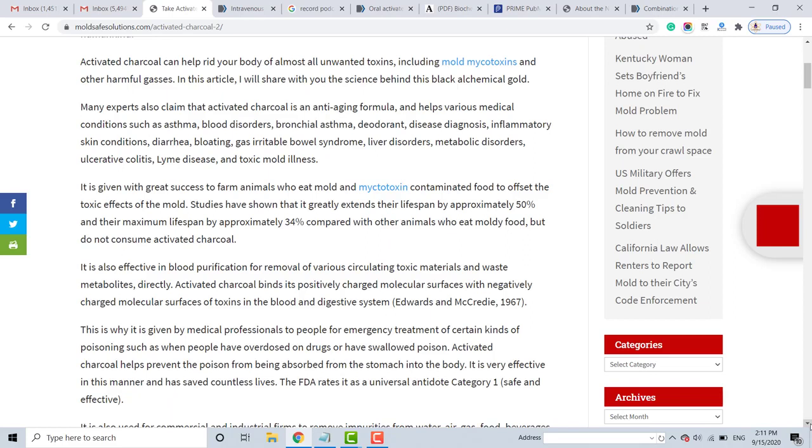Dr. Al Sears, an integrative medicine practitioner and founder of the Center of Health and Wellness, says activated charcoal is so potent that 1 gram of it, an amount the size of your fingernail, can absorb enough toxins to fill the square footage of 4 tennis courts. Okay. That 1 gram, the size of your fingernail, can absorb enough toxins to fill the square footage of 4 tennis courts. The science has been known for thousands of years, guys.